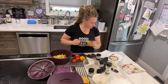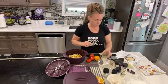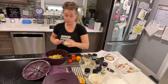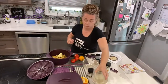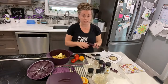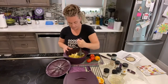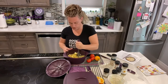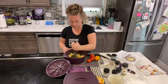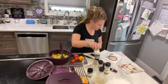And so I'm going to just dump this right into the potatoes here. I'm also going to add 2 tablespoons of butter. You could use a dairy alternative if you wanted to keep this vegan or dairy-free in particular. If someone in your family can't have dairy, you absolutely could just go ahead and use a dairy-free butter. And then we're going to add the Italian seasoning.